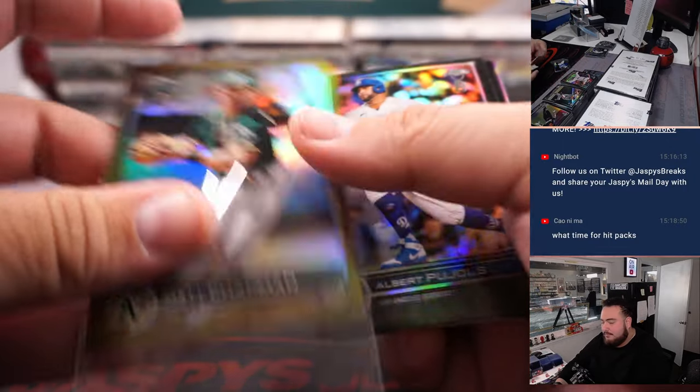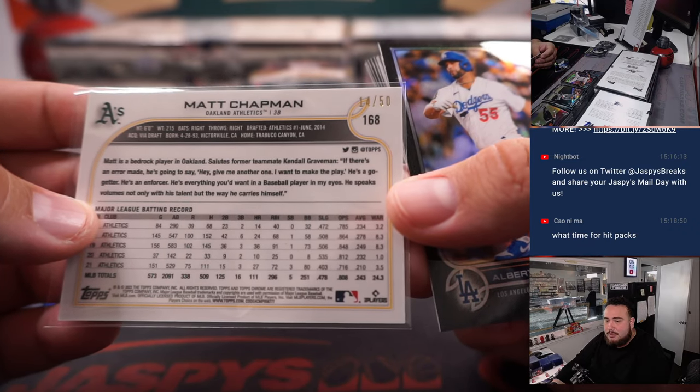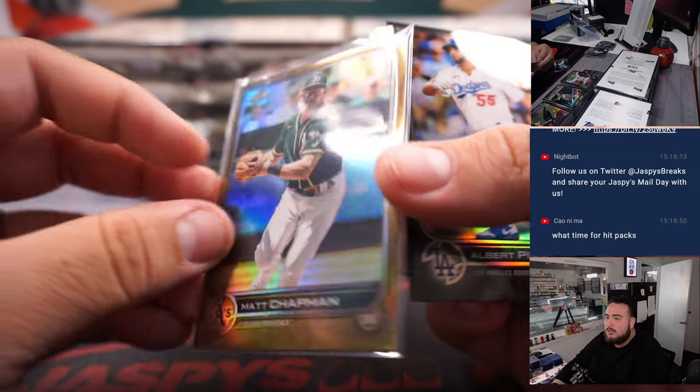Matt Chapman. So it could be in the next hour, could be in 3 hours, 4 hours, could be tomorrow. It's just whenever it sells out.